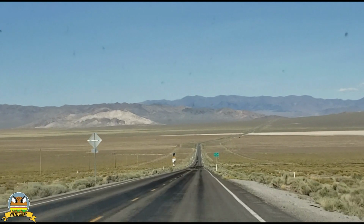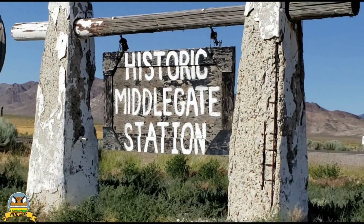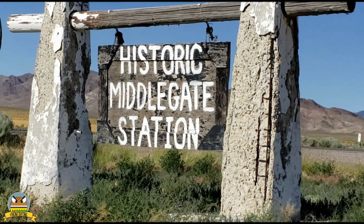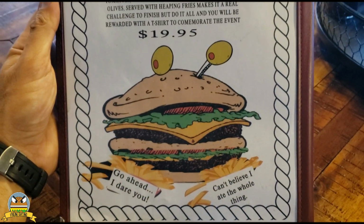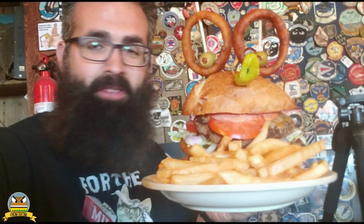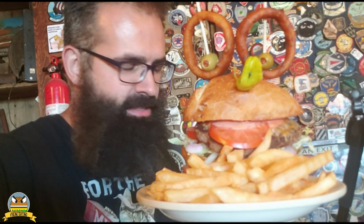It's a city that reminded me a lot of a quiet version of Las Vegas. And from there, we drove into the desert and discovered the Middlegate Monster Burger Challenge at Middlegate Station. Here we are at Middlegate Station in Fallon, Nevada, and I'm going to take on the Monster Burger Challenge. With no fanfare, no BS, no Stalin. Let's just get down to it.